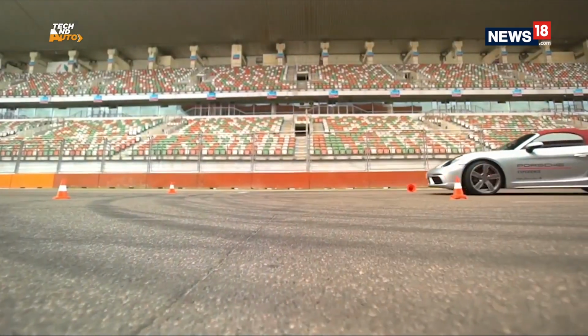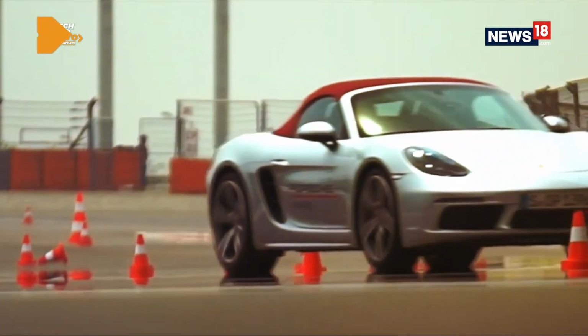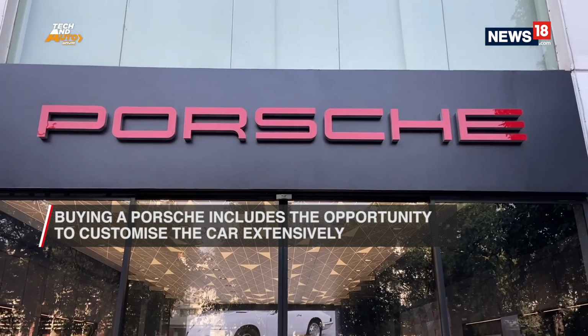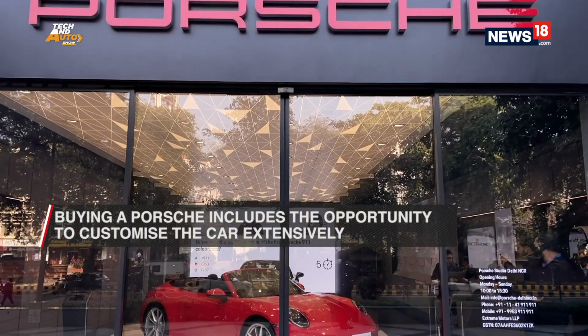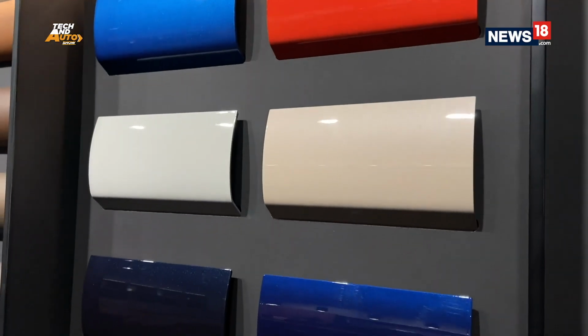You see, buying a premium car such as a Porsche is a little bit different than buying other cars. Let's take the Porsche 911 for example. If you were to be buying this, then there is a host of customization options that you can go for, and I cannot stress this enough, you really can make it your own.